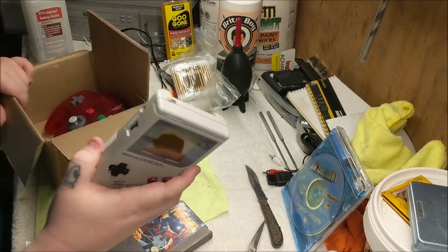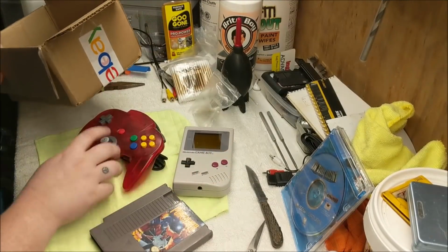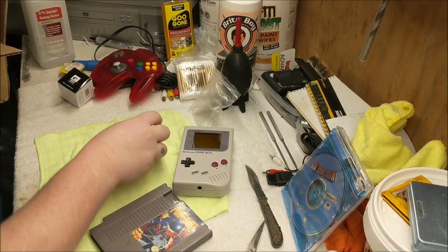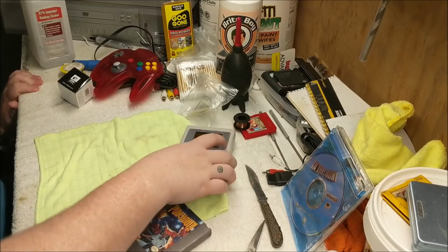Let's see. Game Boy said that it wasn't cutting on, I believe. This was given to me and the joystick is messed up, but luckily we have a replacement, so I'll show you how to do that. And then we have a Pokemon game that is not working, I believe. Needs the traces repaired.